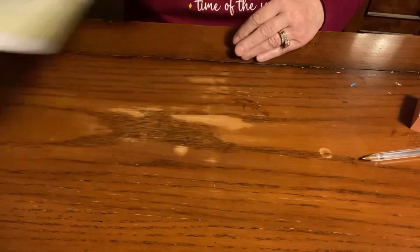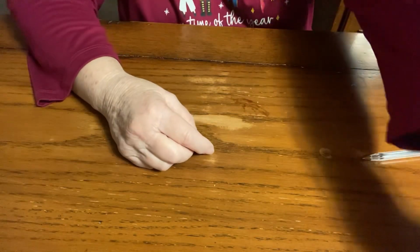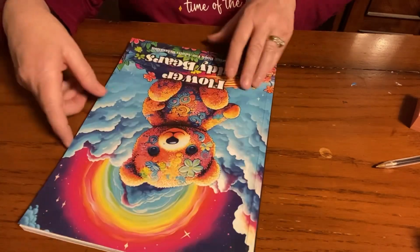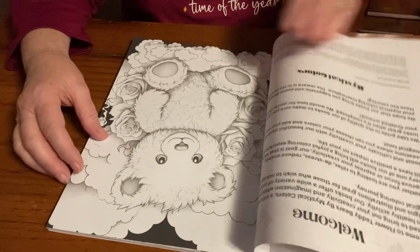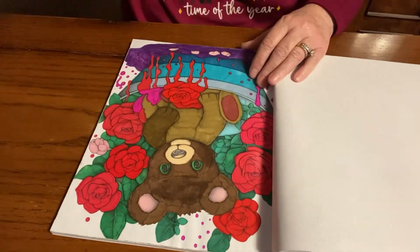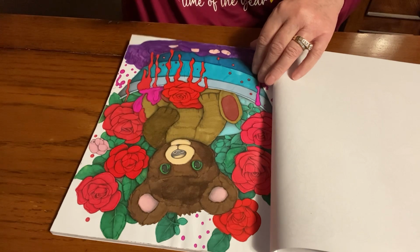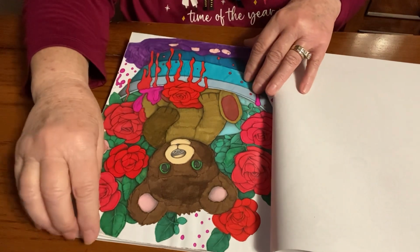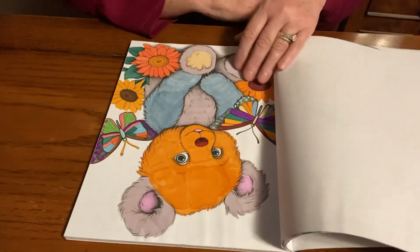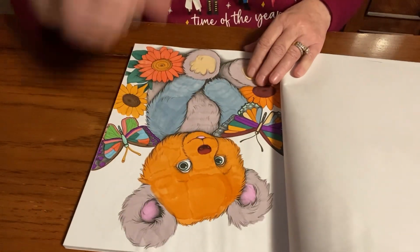All right. This book, I thought I was going to like it a lot more, and then when I got it, it wasn't as great as I thought it was going to be. But I think I did do a page or 2 in here. Yeah, there's one, and I didn't like how the bear's fur turned out. And there is 2. Again, I was having problems.